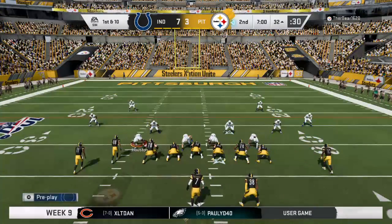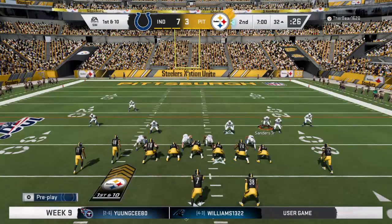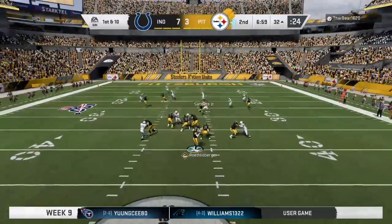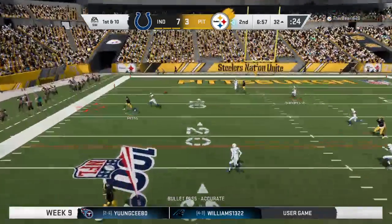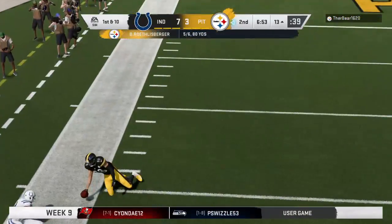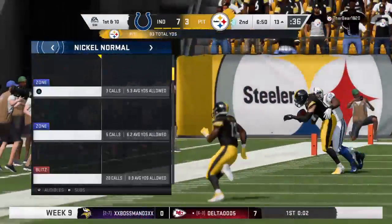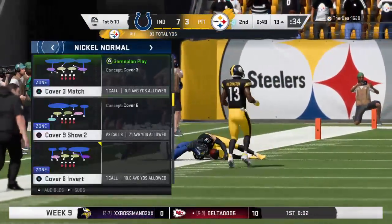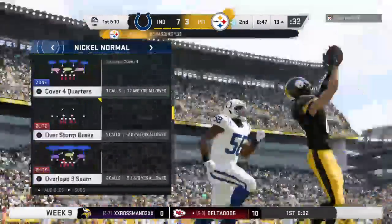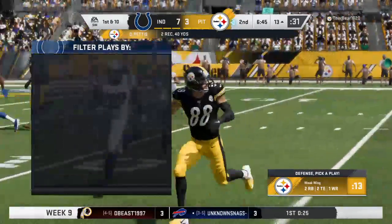Back-to-back good plays have them on the move on first down. From the shotgun, it's Roethlisberger. Gets this one left side to Pettis. And they'll work it inside the 15-yard line before it's all said and done. This game not quite as good as the last, but still over 40 yards between the two. First and 10 at the 13-yard line.